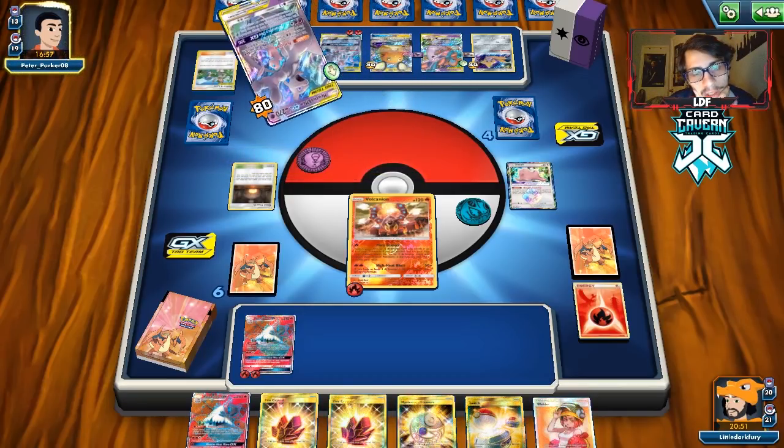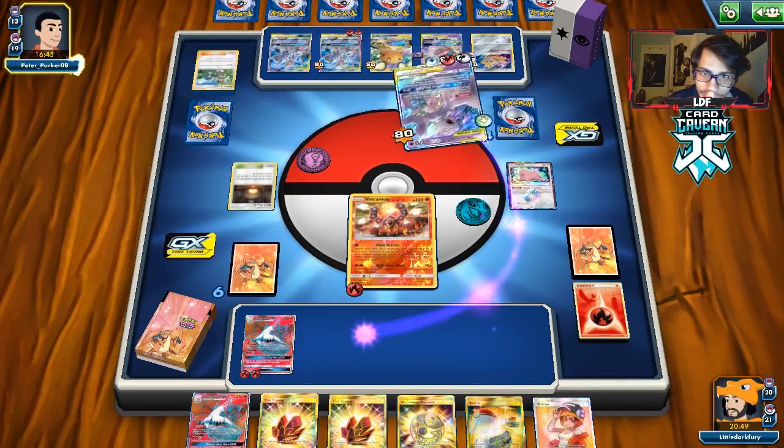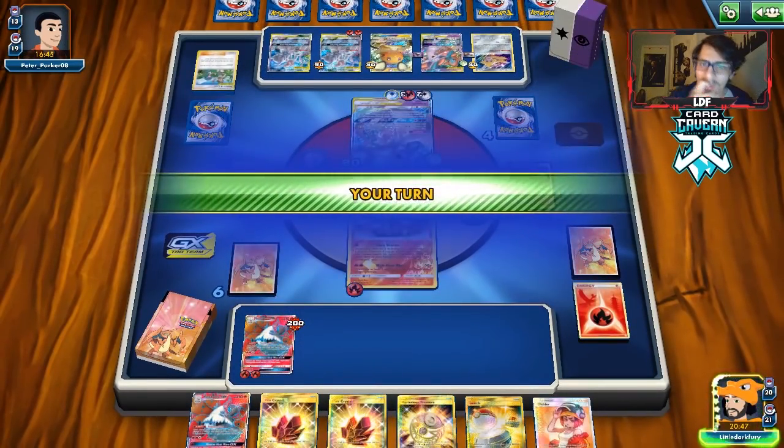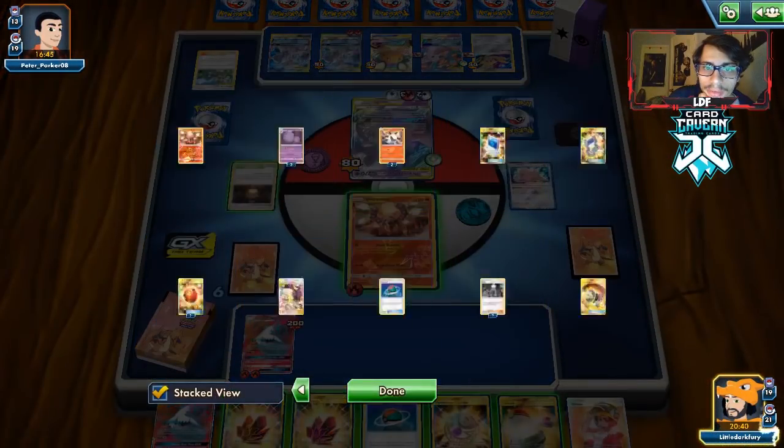Alright, Spider-Man, what are you doing? He's going for cross division. Okay. Really questionable play. Victini is now safe on the bench, most likely. All that to do that. Okay, then. So what are we doing?